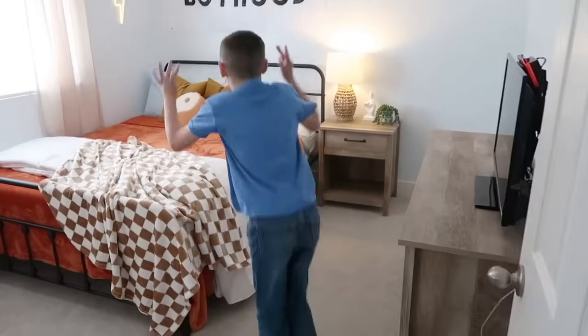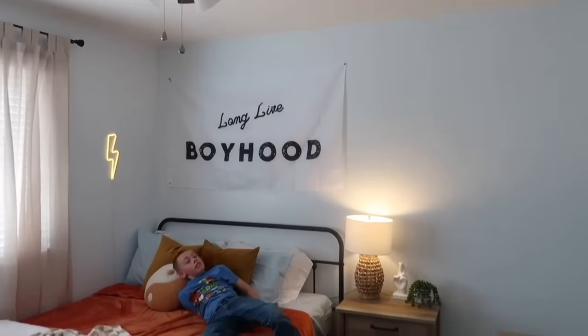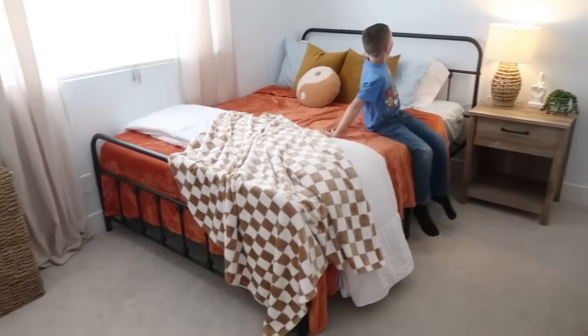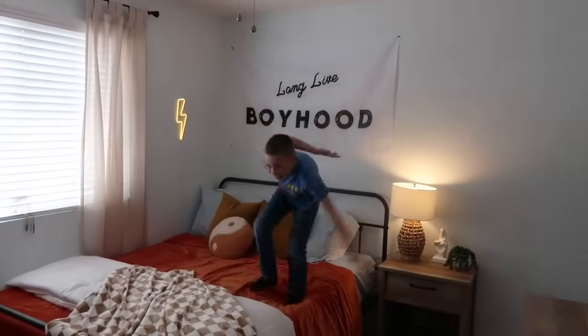Well, here's a quick clip of the before and then right into the after. Colton just got home from school. This was a Friday, so he got to spend all weekend in his new room. And as you can see, he is just over the top excited, you guys. He absolutely loves his new bed.